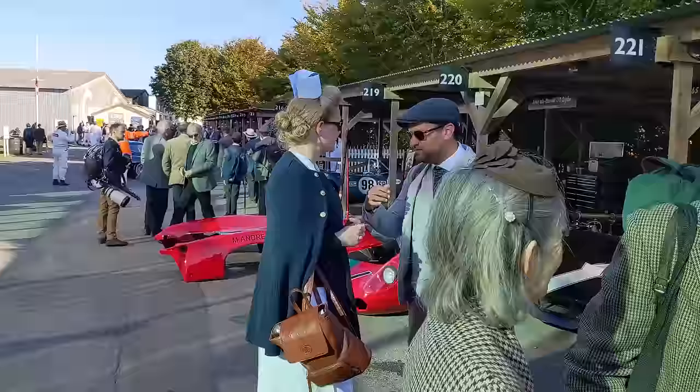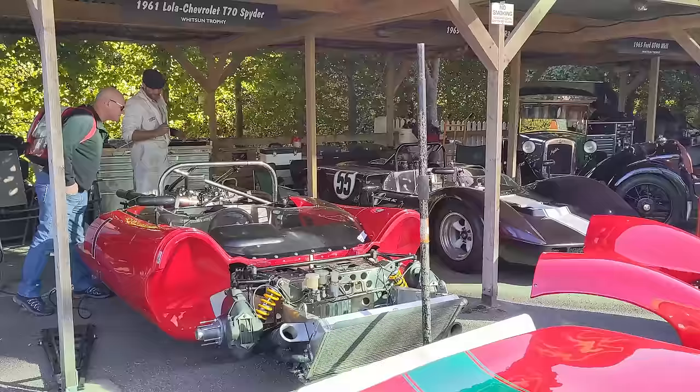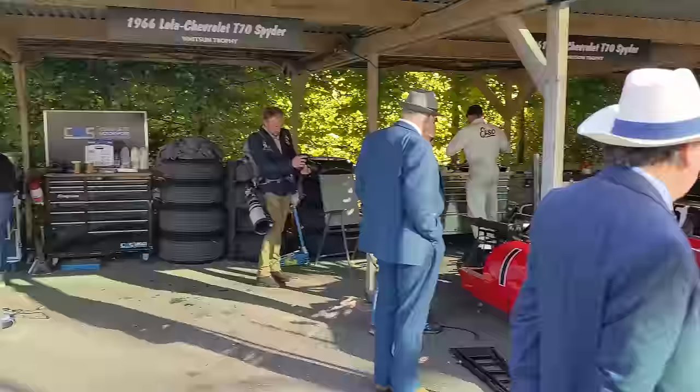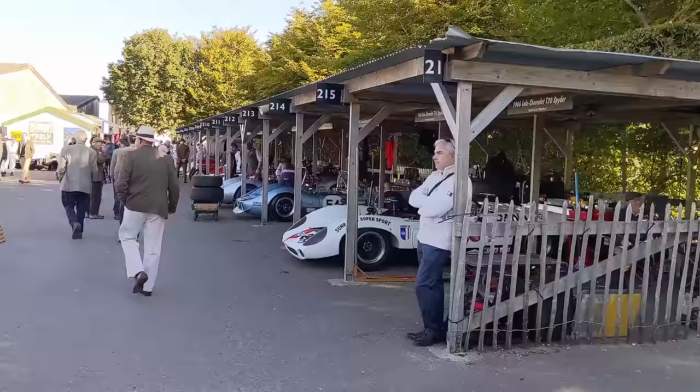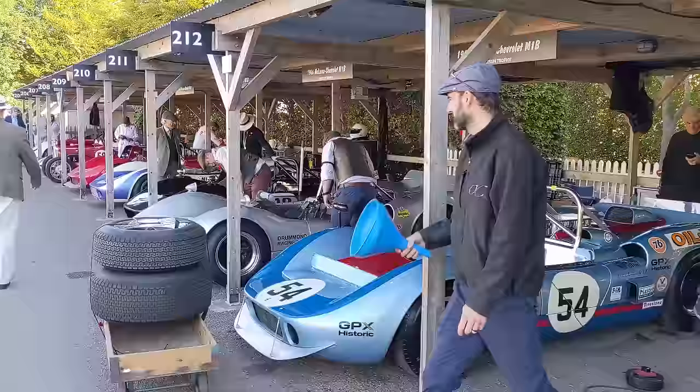This Lola all apart. And there's still another row for this Whitson trophy. So many cars racing here at Goodwood. It's pretty unbelievable. I think there's over 600 cars to check out. Got Lola T70s. McLaren M1Bs, times 1, 2, 3, 4, 5. Wow, 5 McLaren M1Bs.